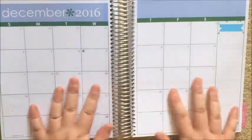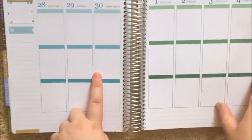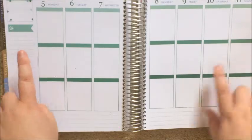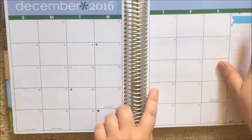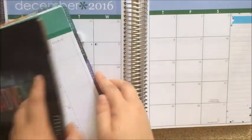So this is a vertical, and a vertical planner is great for someone. I'm going to show you spreads that I haven't really touched yet. So this is a December spread. This is a monthly view, and then this is what a weekly view looks like. So it's all horizontal columns, etc. With some space for notes and stuff, a thankful thought up in the corner, and then in the monthly, it actually says goals under here, same as in here.